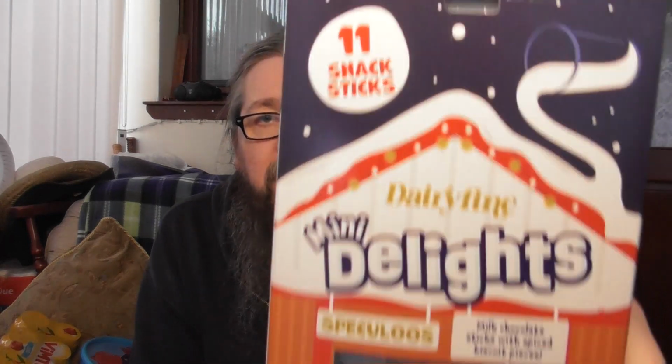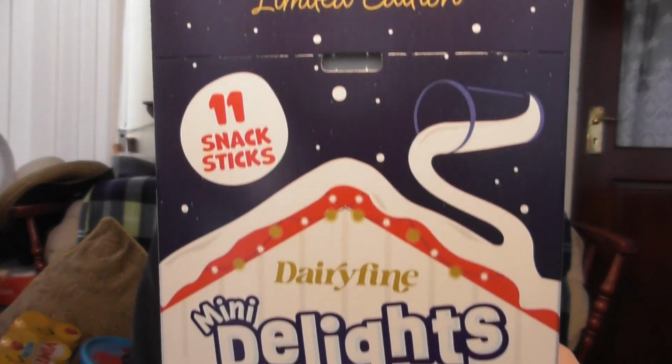Well, I was out in Aldi yesterday. And I found something that was reduced. Anyone who knows me knows that I cannot resist the reduced section. So I found limited edition 11 snack sticks by Dairyfine Mini Delights Speculoos. That's what it looks like there.